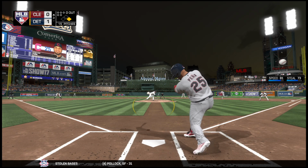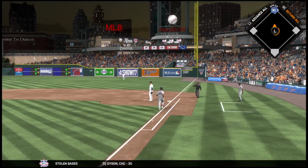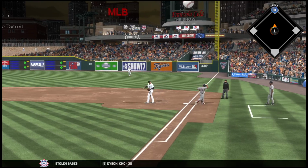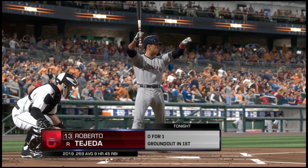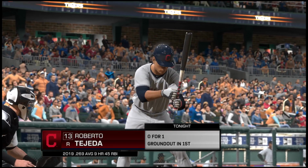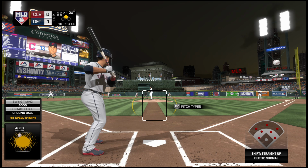Here's the first pitch to him. Runners on the move for second. Back up the middle. And a rather easy first out. Now batting, ready for another chance, Roberto Tejeda, as he'll look to bring home that tying run from second with a base hit into the outfield.